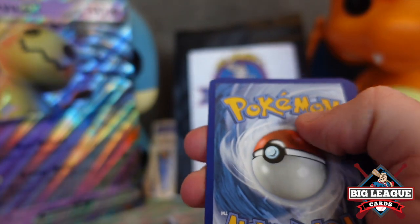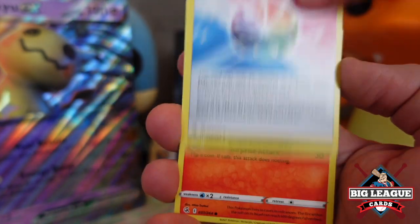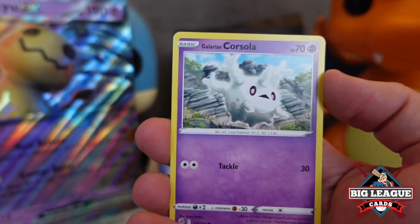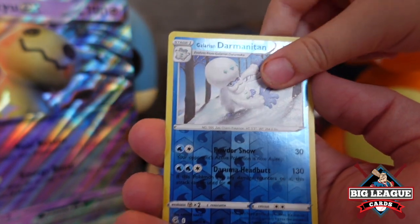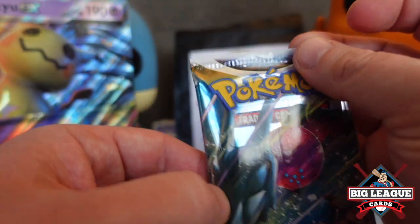And sometimes it's weird, those boxes, white code card. Sometimes those boxes, the card packs in there just open so easily. It's kind of odd. Leaf Energy, Scorbunny into a Fusion Strike Energy, Pansear, Minun, Baltoy, Galarian Corsola, Qwilfish, Galarian Darmanitan, and an Electrode for the rare. We'll save Brilliant Stars for last.